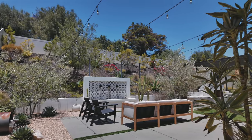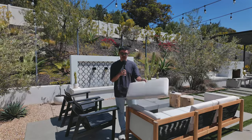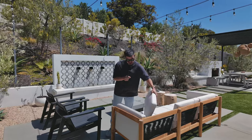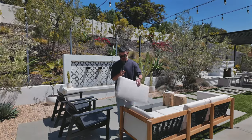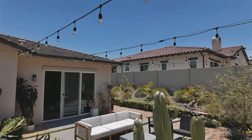This is their sofa, which is in this beautiful teak. These cushions are actually water resistant and they could stand up to all weather year round. We do have a cover for this, which I think really has helped maintain how this looks. But I do love these cushions because if it does get wet, the cushions have some sort of technology where the water just seeps through and it will fully dry, which means it won't get moldy, which is nice.